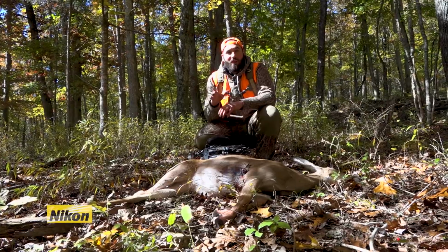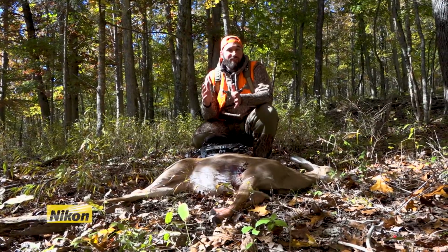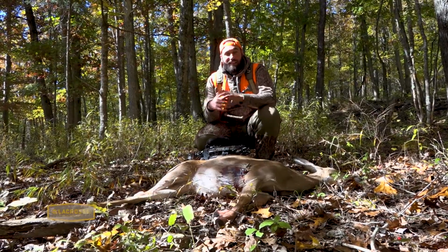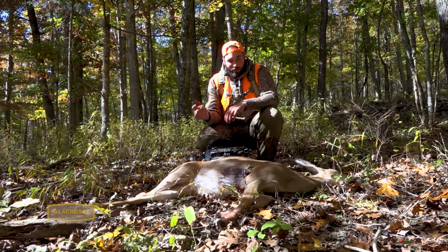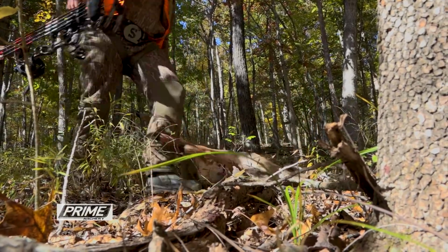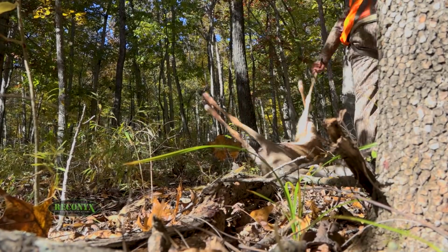Well, this is the first doe I shot this morning. She didn't make it but 70 or 80 yards from where I shot her. 10 yards from the truck. Can't complain about that. So we're gonna get her loaded up. Got 2 deer to process. We're gonna be busy here for a little bit and we'll be back at it this afternoon.